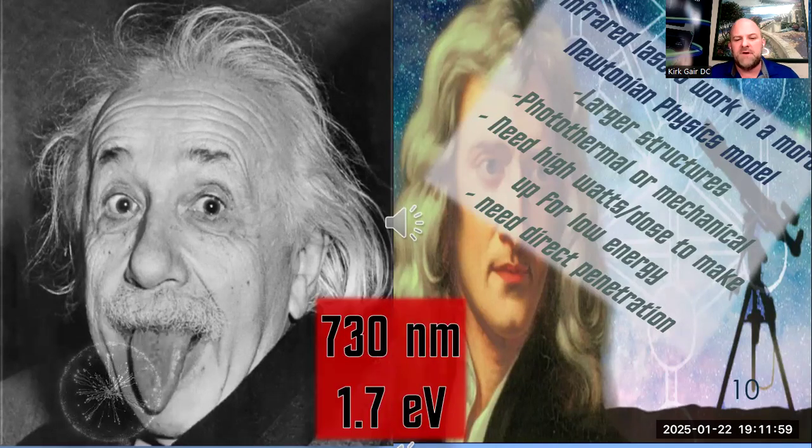The cutoff again is 730 nanometers. So everything that's infrared is longer than that, has a higher number. Higher numbers means less energy.